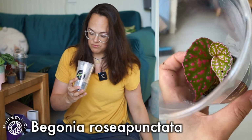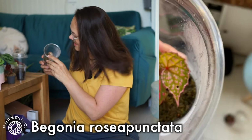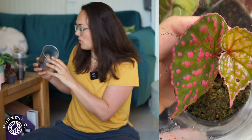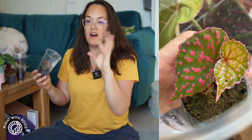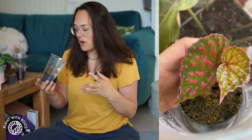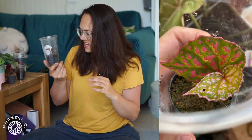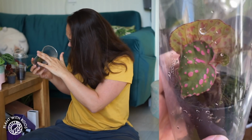And then the other one I got from them is the Rosea punctata, which this specific specimen has very beautiful, especially this one leaf. It's like the colors are the total opposite, so they're like making each other more bright. Sorry, my voice is not working anymore. I don't know if that makes any sense, but it's such a beautiful plant. I can't believe it. I'm super in love with it.